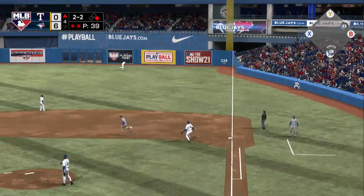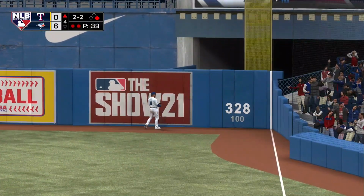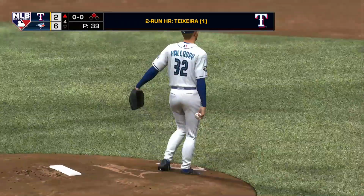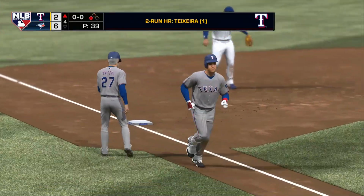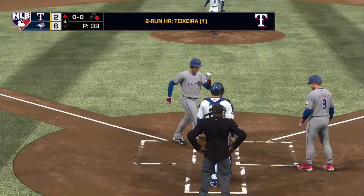Here it comes. And he swings here and sends one in the air deep down the right field line. And that ball will stay fair, and it's gone. A home run. So a 2-run homer down the line in right field as the lead is cut to 4. It's 6-2 now.